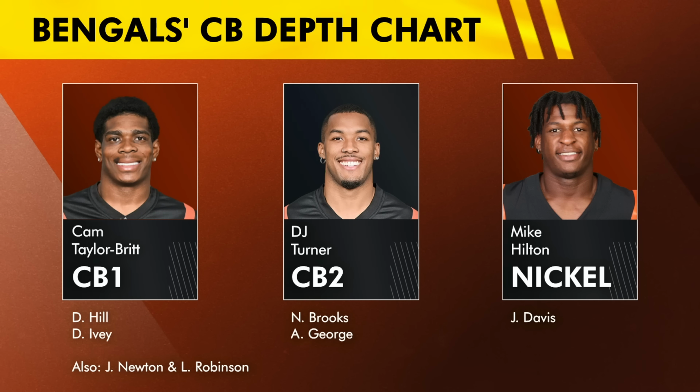DJ Ivy's a guy that I'm going to have an eye on. He's still on the PUP list, right? But at some point he's going to be back and ready to go, and I really have a lot of high hopes for him. He really was a great special teams guy for Cincinnati last year before he suffered that season-ending injury. So he's a guy to monitor going forward in that cornerback room. But DJ Turner, biggest takeaway, he will be that cornerback 2, it looks like for now, for Cincinnati.